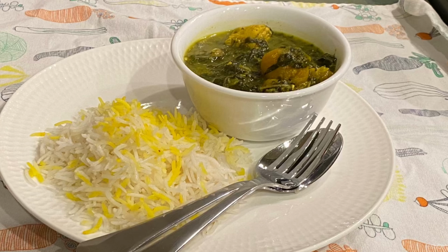Here you have it, a delicious healthy Persian meal, combining the flavor of the spinach, herbs, plums and meat, and fragrant rice.